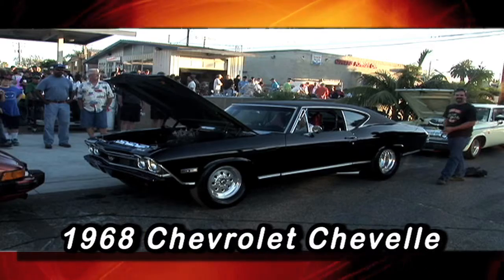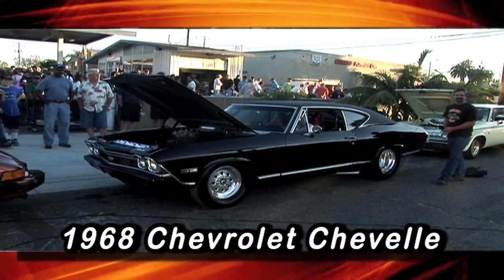So we cruise around here at Encinitas, it's cruise night. We see a lot of great cars. We come across this 68 Chevelle, and it's quite a unique looking vehicle in itself. It's Tanner's car. Now Tanner, tell us a little bit about this car.